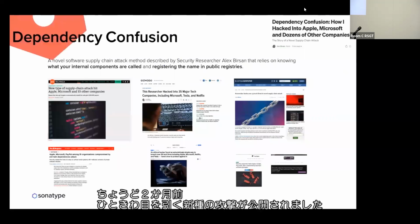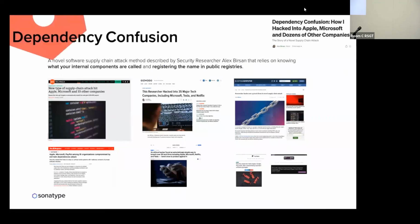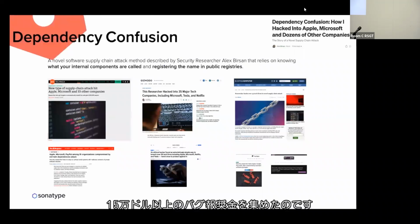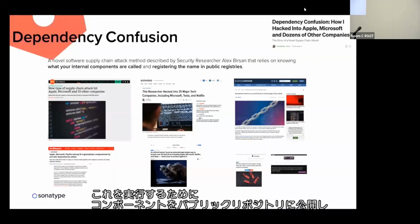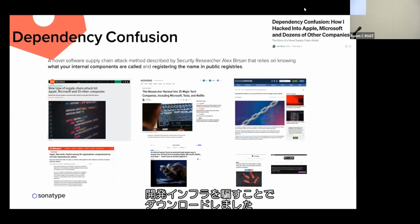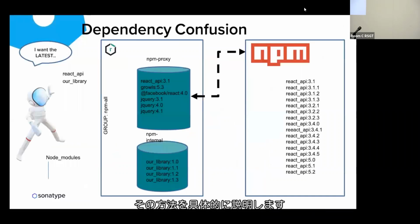Just 2 months ago, there was a very high-profile sort of new attack that was disclosed. A white hat researcher disclosed that he had exploited more than 35 different companies and collected over $150,000 in bug bounties. And he did this by publishing components to the public repositories using coordinates, the name of the component, that matched internal names of components, and tricking the development infrastructure into downloading those. And so I'll break down exactly how that happens here.